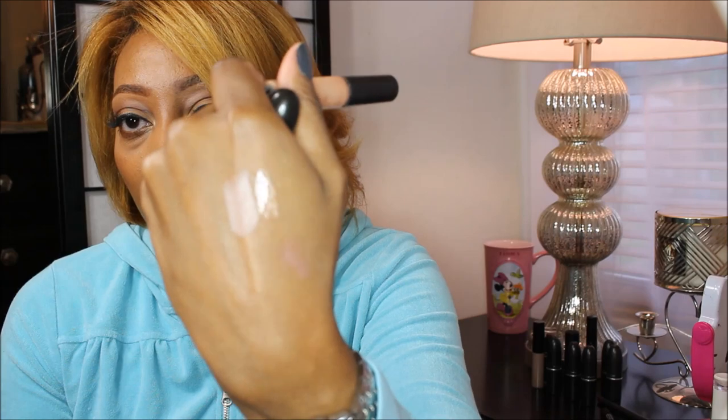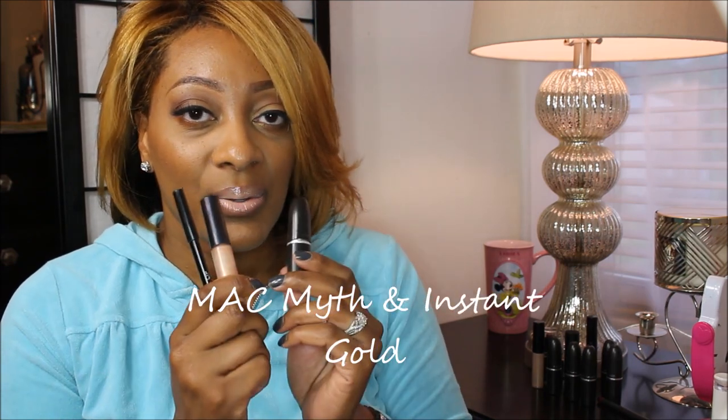The first lippy that I have on is called Myth, and it's a MAC lipstick, and it's a nude. And I pair that with a lip gloss on top, and the one that I have is a Lustreglass, and it's Instant Gold. This is Instant Gold right here. And I will also swatch Myth. These two together make a great combination. I pair it with a regular brown lip liner, and the one that I have is from NYX that I used today. So this is MAC and Instant Gold.